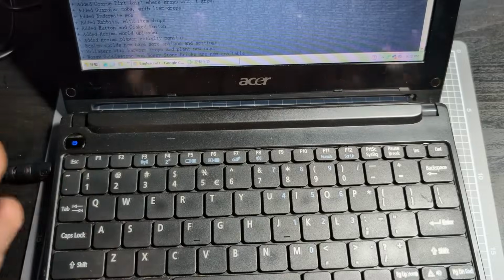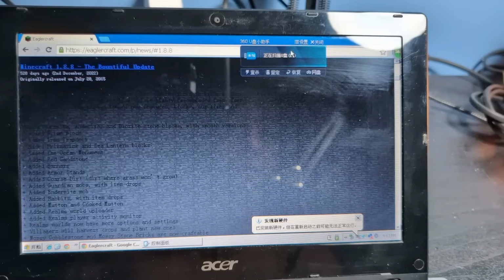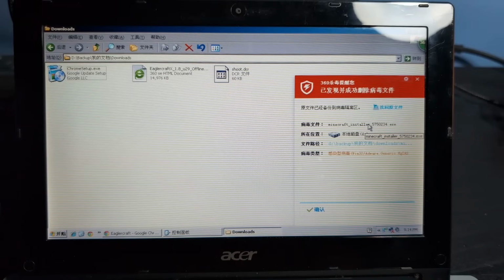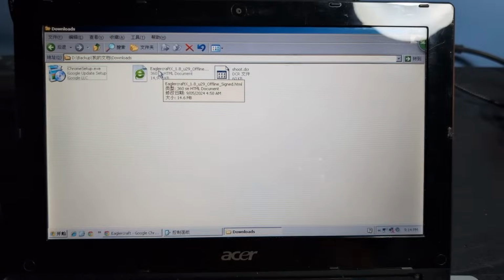Alright guys, I did a thing. This USB contains Eaglecraft. Oh no, is this some antivirus thing? Please, no. No, I actually need this for some stuff. Okay, well, it just nuked a Minecraft installer for my USB drive. Thanks, even after I unplugged it. Cool, that's put in quarantine and now inaccessible. Thanks. Alright, well, that was strange.